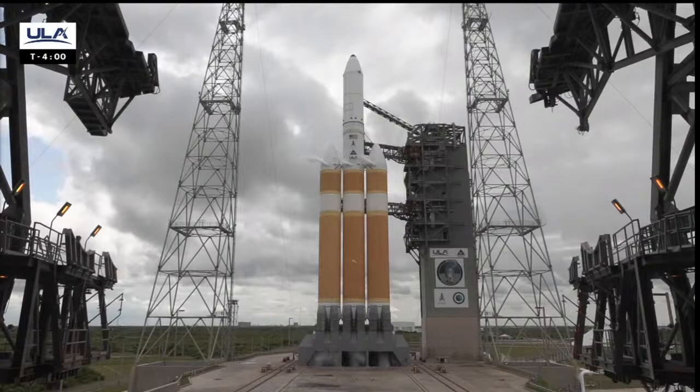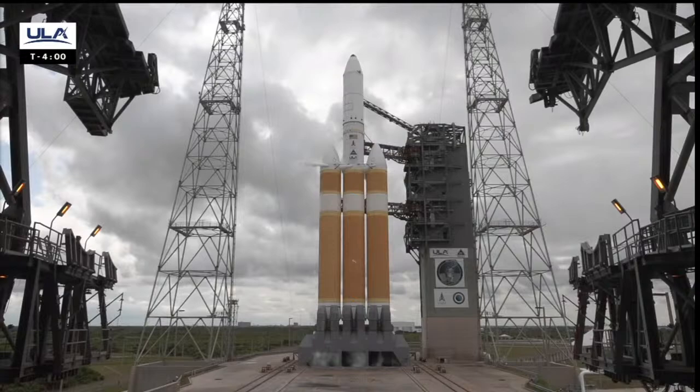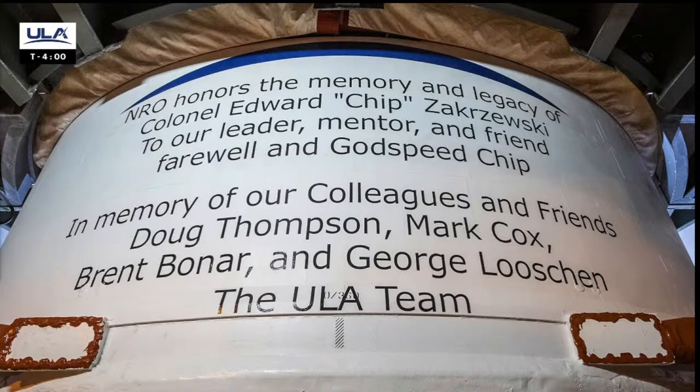This is the MD. This afternoon's NROL-70 launch is dedicated to the memory of Colonel Edward Chip Zakrzewski. Chip dedicated his career to the advancement of space launch and to the success of NRO missions. He was a fierce advocate and leader for the Office of Space Launch and in the broader space launch community. Chip was the OSL director for the first Delta IV Heavy launch, so it is only fitting that the last Delta IV Heavy launch is dedicated to him. To our leader, mentor, and friend, Godspeed, Chip. MD out.